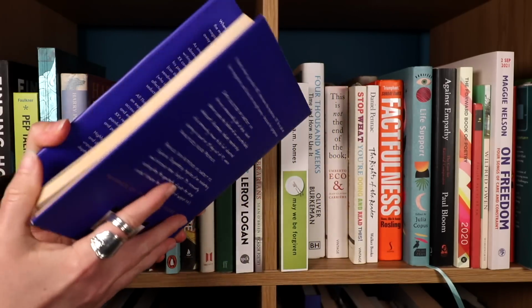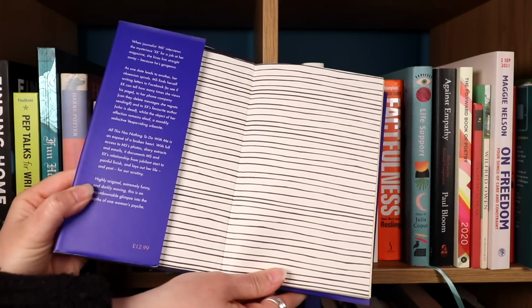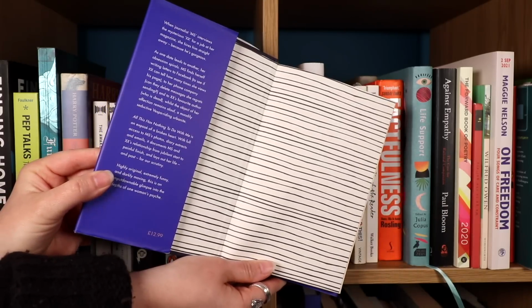The inside has that pinstripe, and I just think this is a really beautifully executed illustrated cover that doesn't look too, I don't know, I think a lot of illustrated covers can look kind of GCSE arty or a little bit kind of AI generated. I just feel like they're hard to get right, and I think this one does it really, really well.